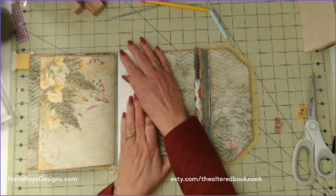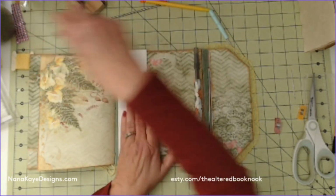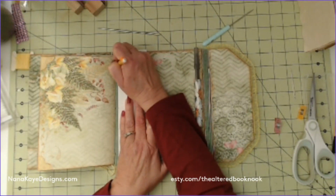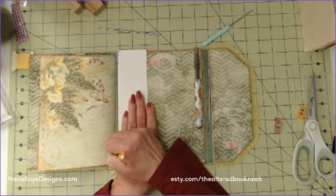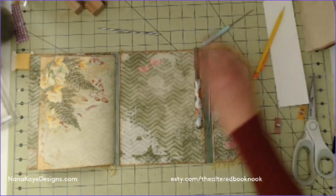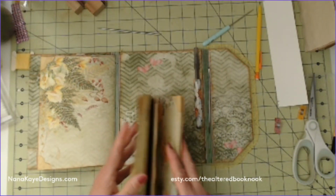Okay, then we're going to put our hole marks again by using the pencil. We want it somewhere close to where the other one was. Matter of fact, we want it right in front of it. We want it right there. That's where our other signature is going to sit. So let's grab it. Let's get to the center.